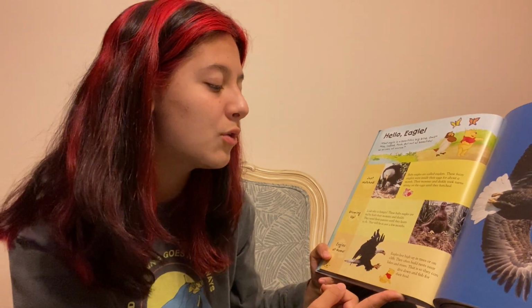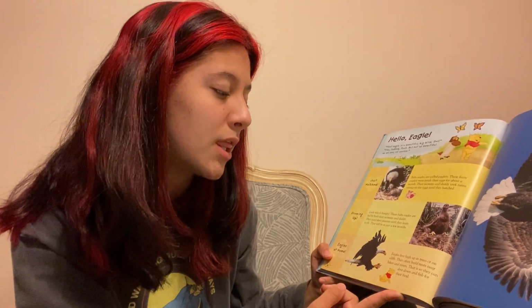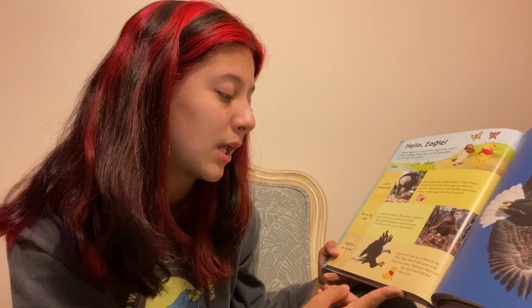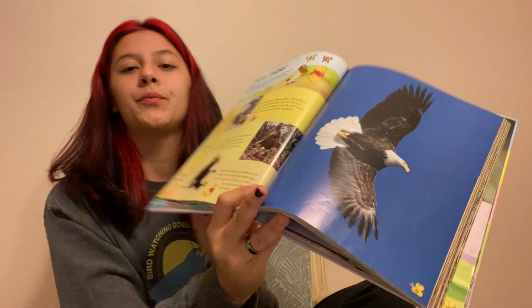Eagles at home. Eagles live high up on trees or on cliffs. They often build nests near lakes and rivers. That is so that they can dive down and fish for their food.